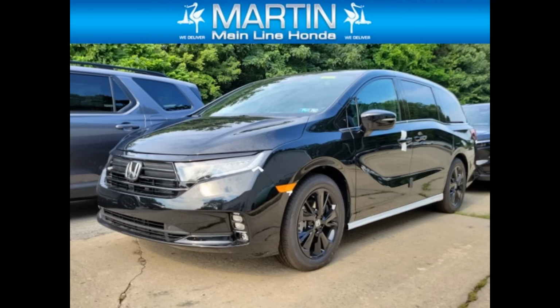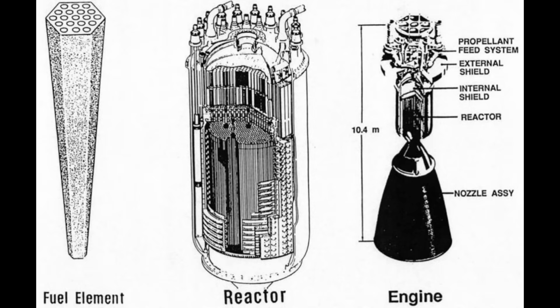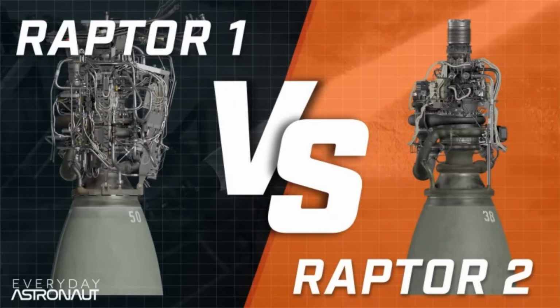But the real secret sauce? It's all in the plumbing. The Raptor 3 uses what's called a full-flow staged combustion cycle. Now, I know that sounds like something you'd find in a laundromat's instruction manual, but bear with me. This cycle is the holy grail of rocket engine design.